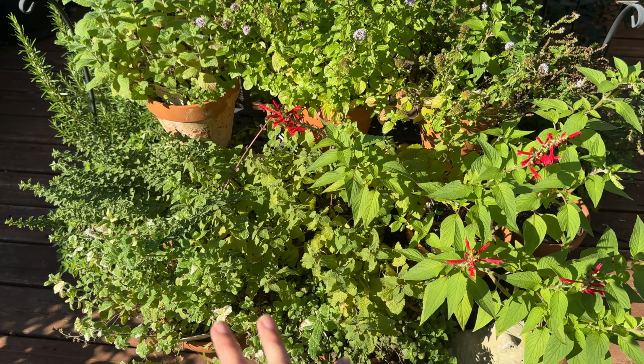But I'm probably not going to grow quite as many here next year, but I'm definitely going to have it again. It's one of my favorite plants. Again, have not fertilized in over a month. I should have been harvesting already.